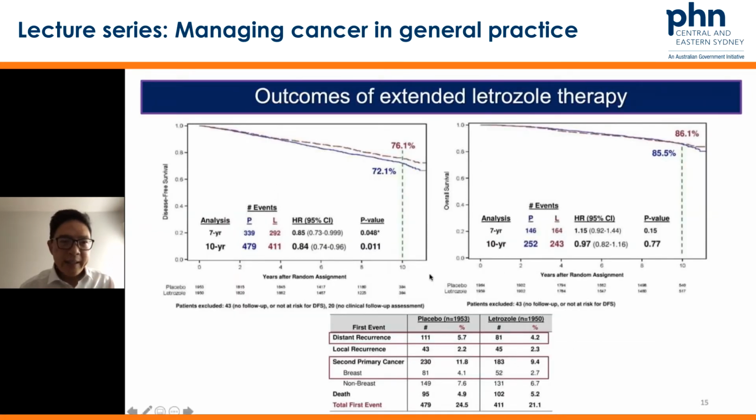And as you can see in this trial, the extension to 10 years versus the standard 5 does decrease the risk of recurrence with 10 years, and also does improve the survival by just about 0.5%, so not significant. It does, however, also decrease the risk of getting a second breast cancer with the extended therapy.